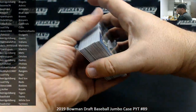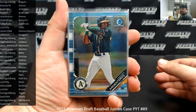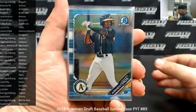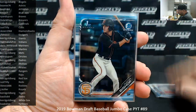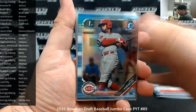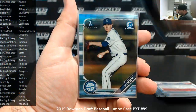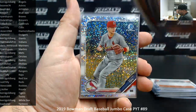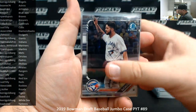Okay. All right, guys. This is our recap, 2019 Bowman Draft Baseball Jumbo Case PYT 89. Thank you again for watching and joining. Here's what we pulled. Sky Blue Refractors: Lazaro Armenteros, Brewer Hicklin, Christian Cairo, Matt Cantorino, Hunter Bishop, Michael Busch, Reese Hines, DL Hall, Matt Vierling, Davis Wenzel, Trey Fletcher, George Kirby. Sparkles: DL Hall, Ryan Zephyrjohn, Mateo Gill, Nolan Gorman. Photo variation, Alec Manoah.